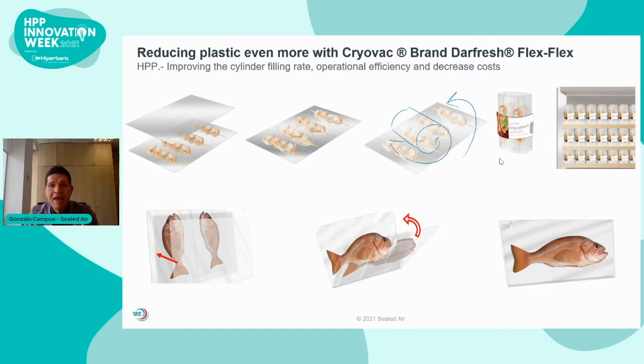I promise you I had a picture for you for that. This is just to inspire you of how we can potentially improve the cylinder filling rate and the operational efficiency and decrease costs if we're trying to do a project with the Darfresh technology plus the HPP. You can do it in tray skin, you can do it in Darfresh on tray, you can do it in pre-made tray, but consider Darfresh Flex as well.